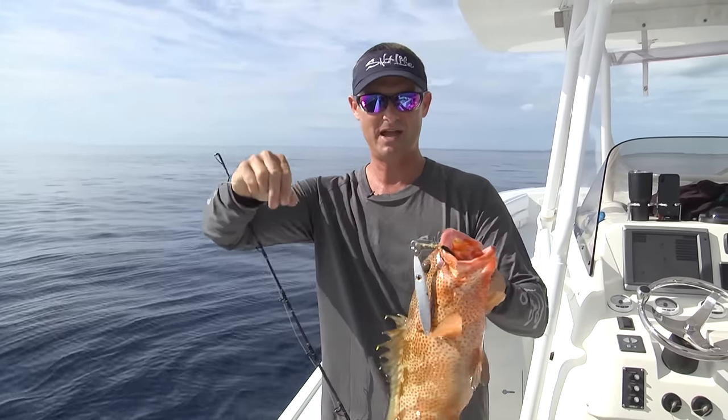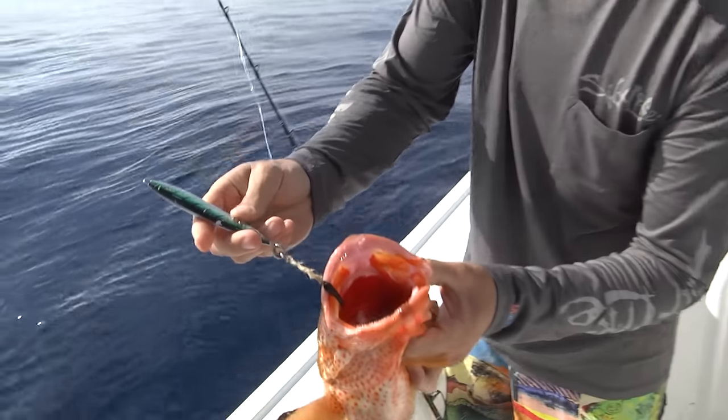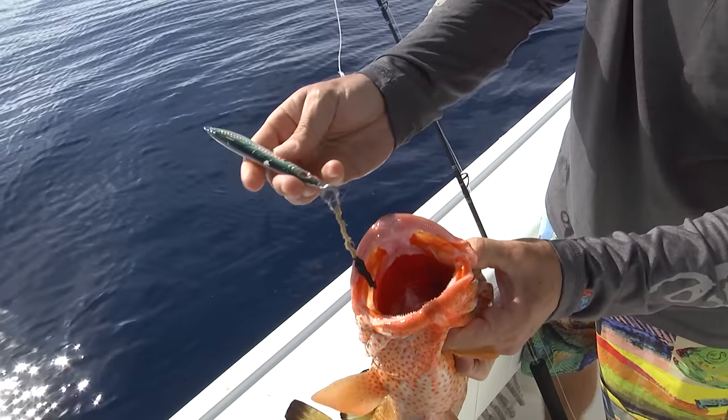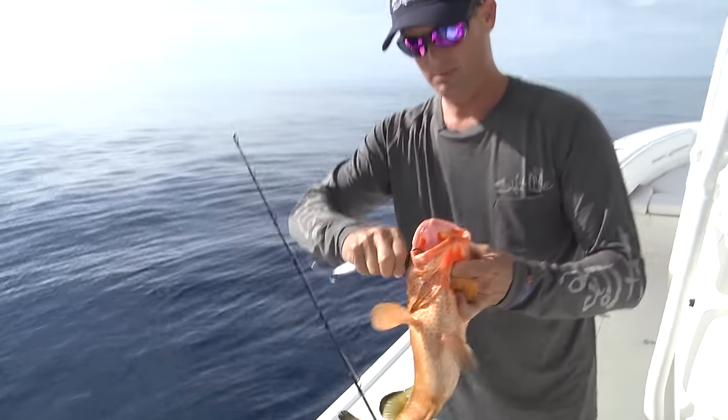We got the wire on. As you can see, we put some of that AFW wire on there because there's wahoo here. Louisa was jigging with this one a little bit ago and she got hit. You can see how it's all cut up and scarred up. And happened to miss that one.